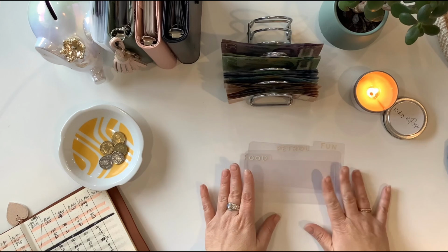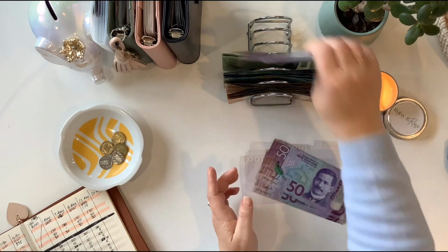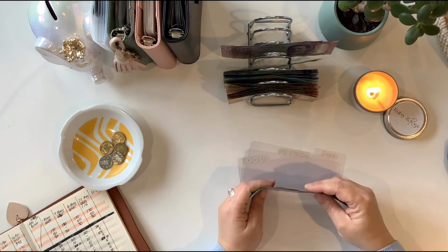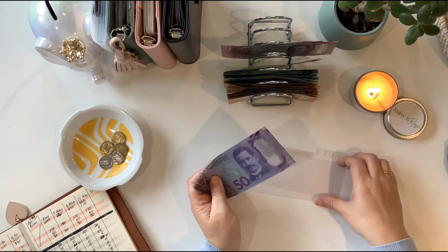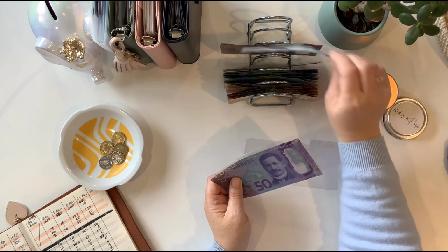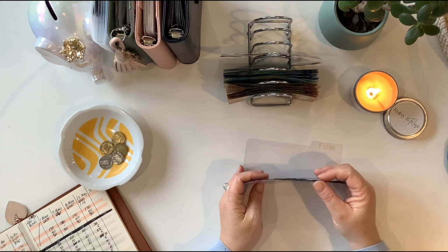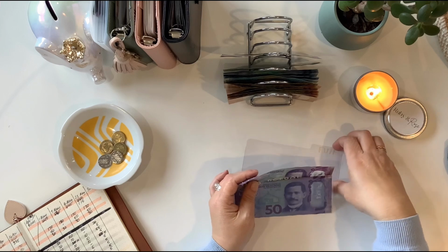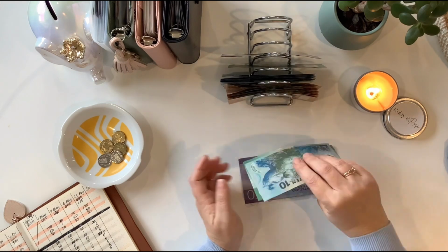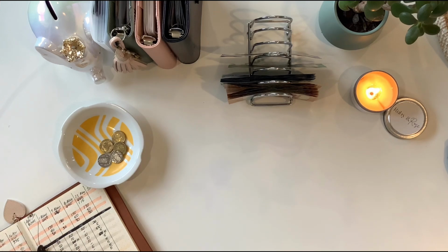So let's get started with stuffing my dividers. These go into my wallet. The food will get $170, and I will be spending every single penny of that, I feel. It's just one of those weeks where a lot of the big ticket items have run out, so I'll be doing a stock up. I keep pantry basics, and I try to get them in bulk because it's cheaper. Petrol is getting its 50 and fun will be getting its regular 30. So all up, that's $250 that goes into my wallet every week and just gets spent on the essentials.